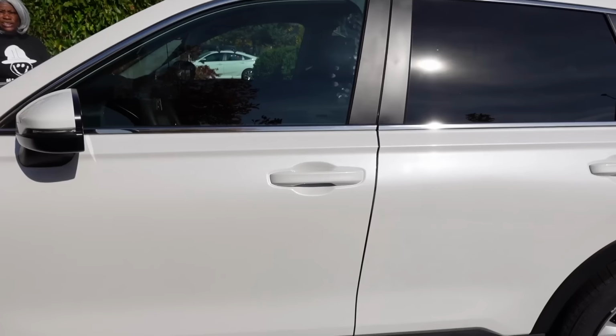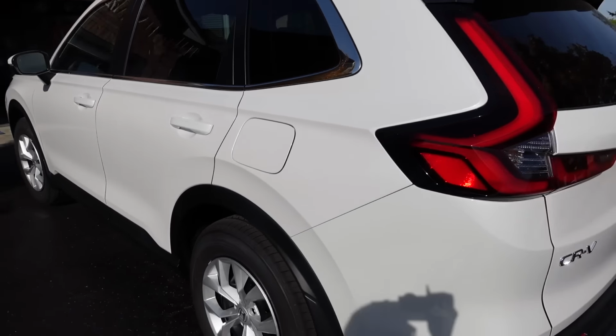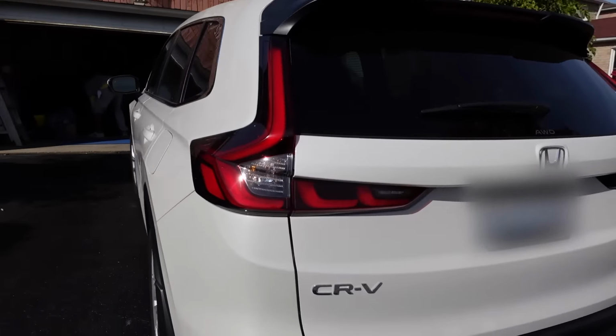This is the outside of my new CRV XLX. It's white, you know, like a silverish white with a little bit of sparkle in it. You can see the color. It's a nice white and I like this color white. It's not just a flat shiny white. So guys, it's a 4-door and it's a 4-wheel drive.